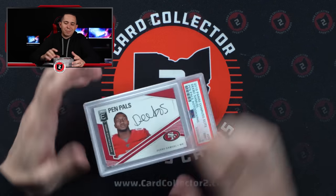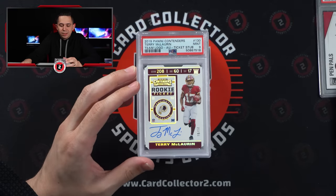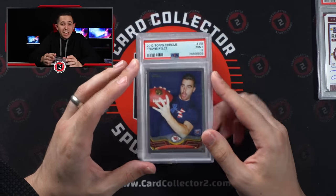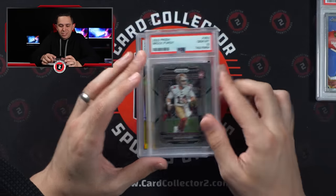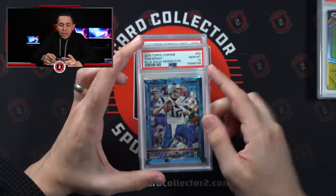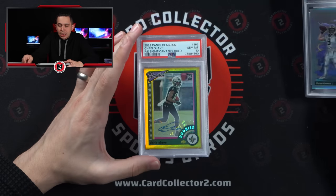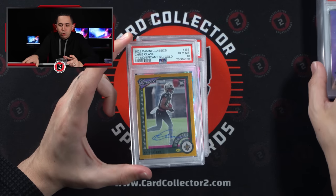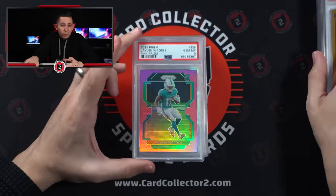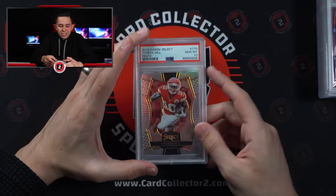Then a stack of slabs to wrap this one up here. Nice Debo PSA 9 Pen Pals on card. Scary Terry out of 17 Contenders rookie ticket stub. Kelsey 9 Chrome. Purdy Prism 10. Aaron Rodgers Gold out of 10. Brady Blue Wave PSA 10, probably a solid one. Drew Brees Downtown 8. Olave Gold, little Saints color match here, I guess. 11 of 49. Waddle Pink 10 Prism. T-Law 10. Tyreek Hill Rookie Silver 10 from Select.